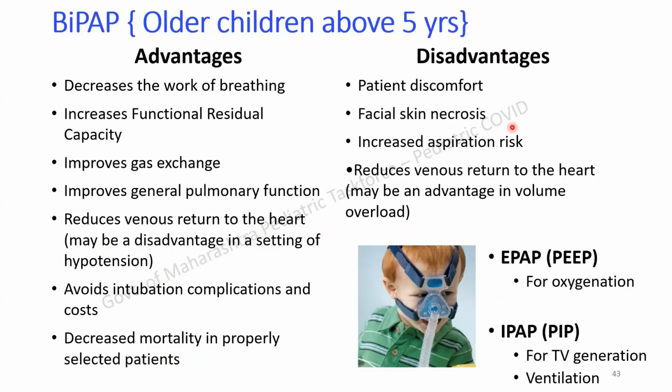And the disadvantages are, as you can see, this contraption has to be very tightly adjusted on the forehead and the face, and the mask is very tightly applied. So it causes a lot of patient discomfort and can cause facial skin necrosis. Most patients do not tolerate it, are not cooperative for it. The other point is that it reduces venous return to the heart, which may be an advantage in a volume overload.